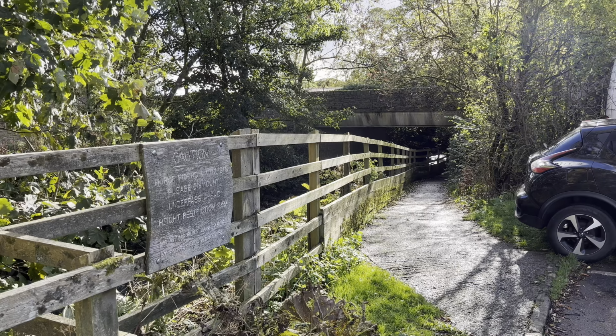So the good news is it's really easy access, actually, to see Janet's Foss from the Gordale Scar parking area. So it's literally a minute or two's walk. But you can do a big long walk to get to this waterfall from Malham village centre if you want to. So that's another option.